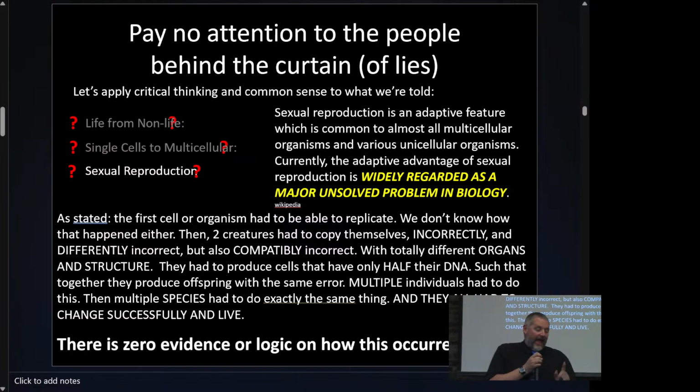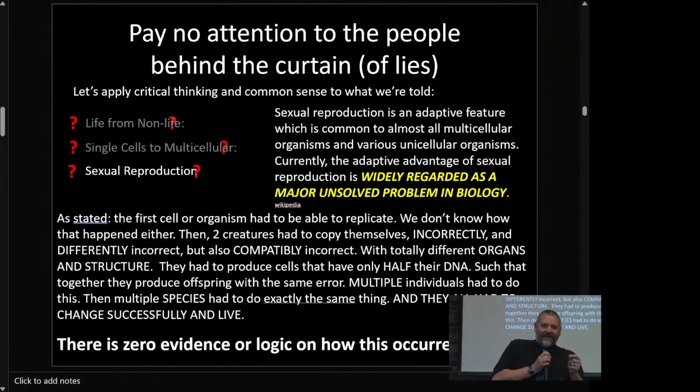This is where I'm going to hurt your brain. As stated, the first single-celled organism had to be able to replicate, right? We don't know how that happened either. Let's not go there. Then, 2 creatures had to be able to reproduce incorrectly and differently incorrect, but remain compatible. One had to evolve into a male and one had to evolve into a female, and it had to be cooperatively useful. They had to produce cells that only have half their DNA. That's interesting. Such that together they produce offspring that had the same error. They could produce either male or female.